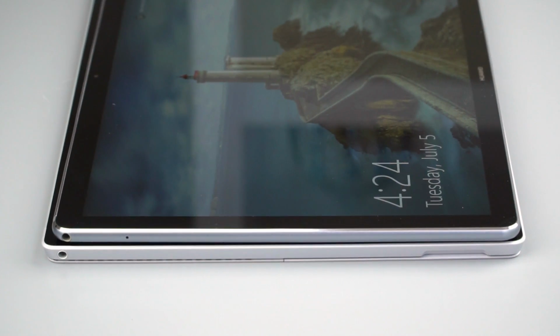That's why the price of the MateBook creeps up on you when you start throwing in the $89 dock, and then you've got your keyboard and so on. You see what I mean? We're getting up there with the Surface Pro 4 pricing.